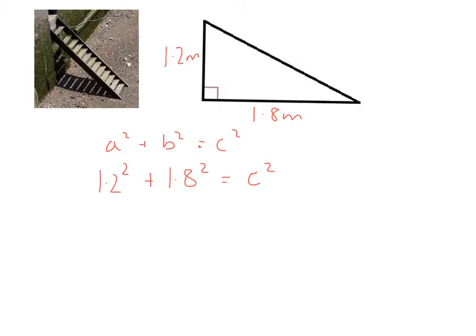Now when we pop this into a calculator, 1.2 squared is 1.44, and we add on 1.8 squared, which is 3.24. That equals c squared still, haven't changed that part. Now we add these two numbers together. 1.44 plus 3.24 is 4.68. And still haven't changed c squared.